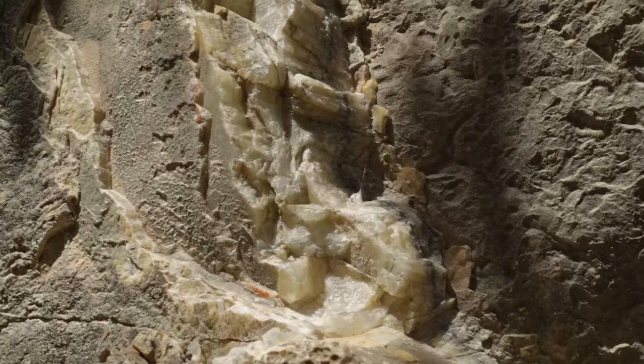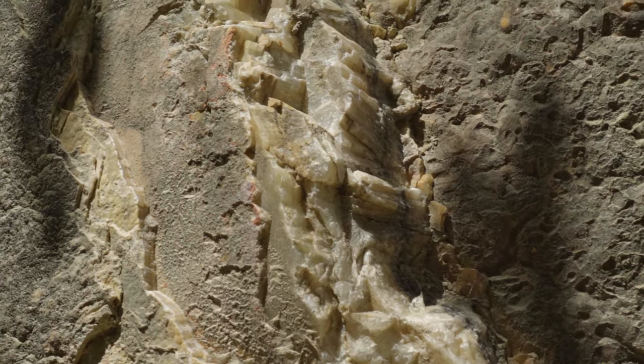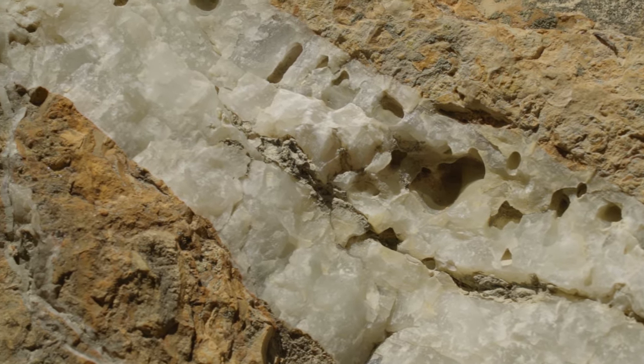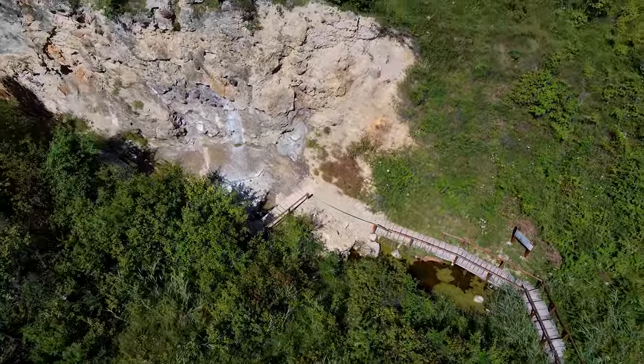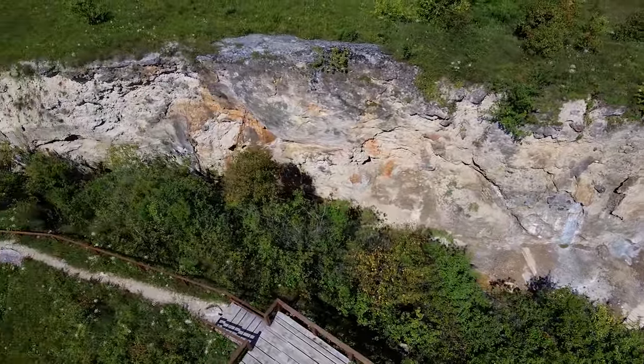We were blown away to see this amazing crystal forming in front of our eyes. The heat was overwhelming, but we decided to continue our journey.